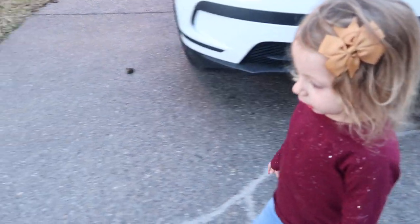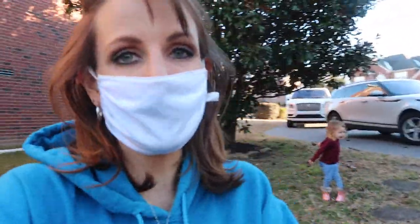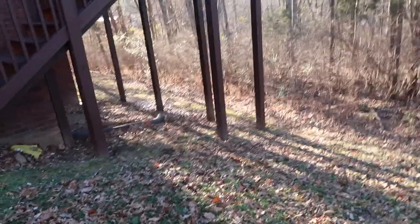All right, let's go investigate the backyard area. Doesn't look like this house has much of a backyard. It's mostly just the woods. So I don't really like that because we obviously would like a fun place for Layla to play. I mean, it's gorgeous. I love being right by the woods. But if you wanted a playhouse or a trampoline, there's nowhere to put anything really.